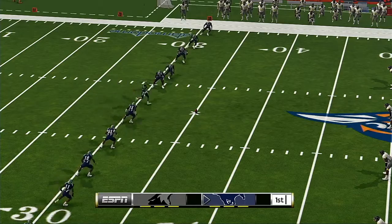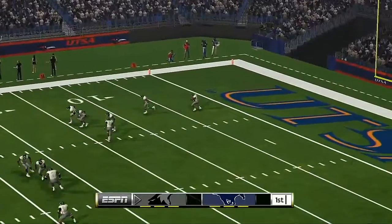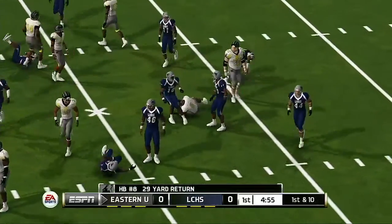Ramirez is lined up and just about ready to send this one off as we're ready to get this game underway. He'll return it from the 4-yard line. At the 30. Tackle at the 32-yard line.